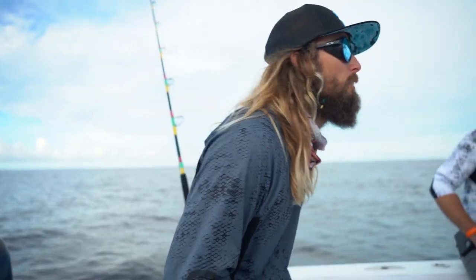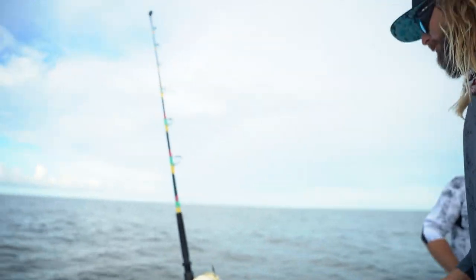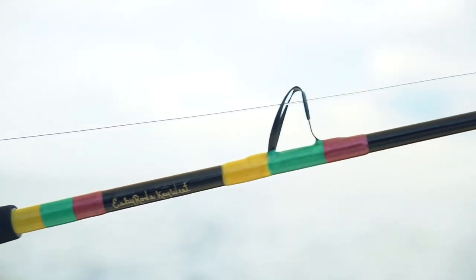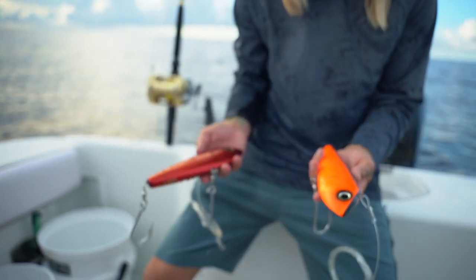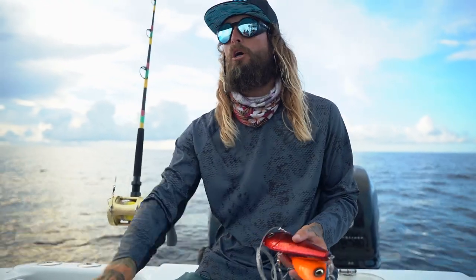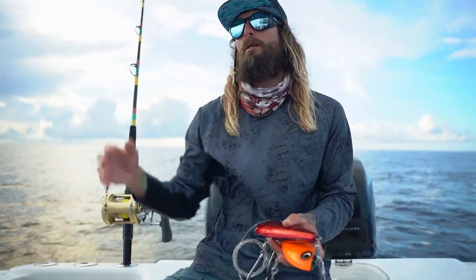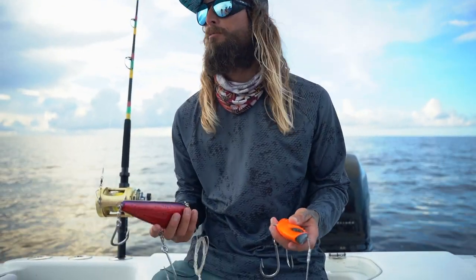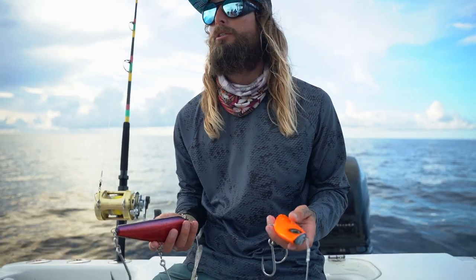So basically what I do, like simple setup for this, I run a 50 wide on a bent butt and I'll run these guys right here. These little bonitas, these guys will actually get down to about 30, 40 foot. Those wahoo tend to sit down more in the water column than they are on the surface. So we're kind of presenting something in that water column for them. Wahoo love reds, they love purples, they like dark colors, okay?